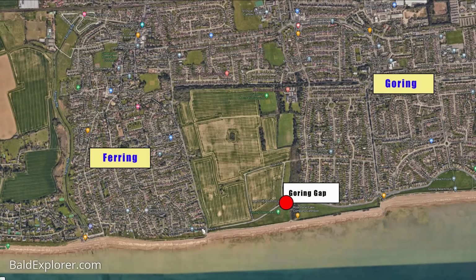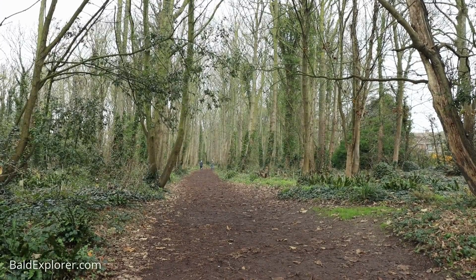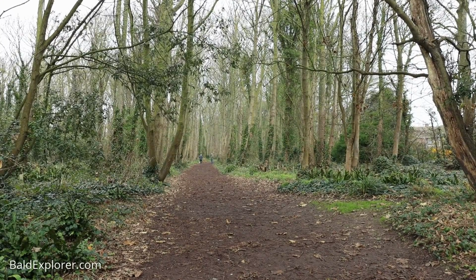So where are we, Julia? We are in Goring. South Goring. So I was up at the town by the Bull Inn, and come down another footpath, another avenue, but I don't know that this was planted at the same time. It might have been, who knows.